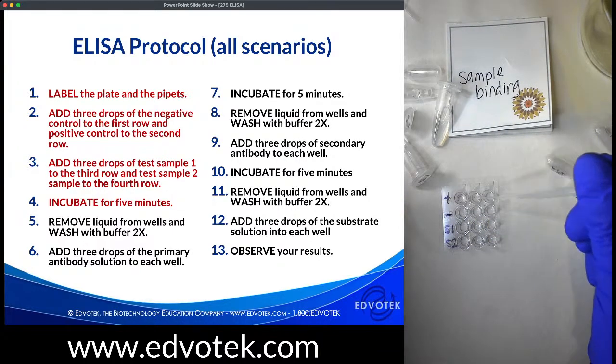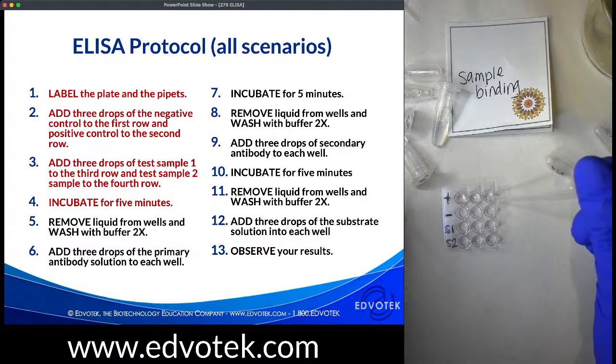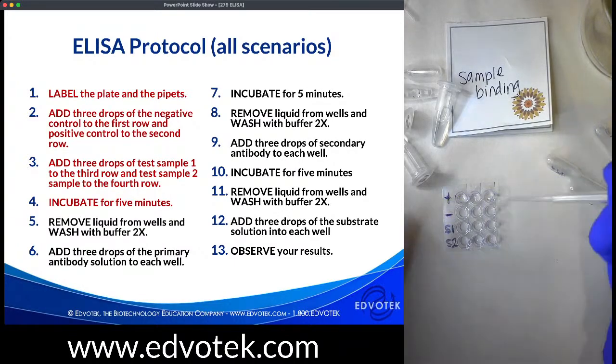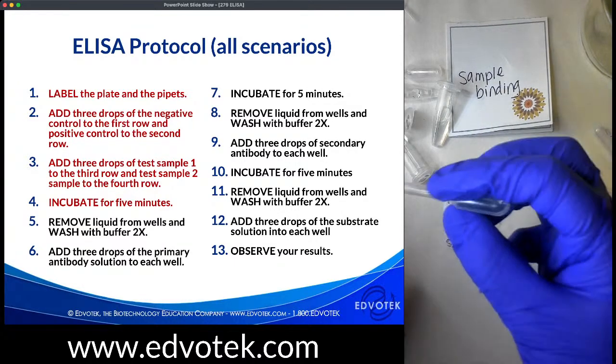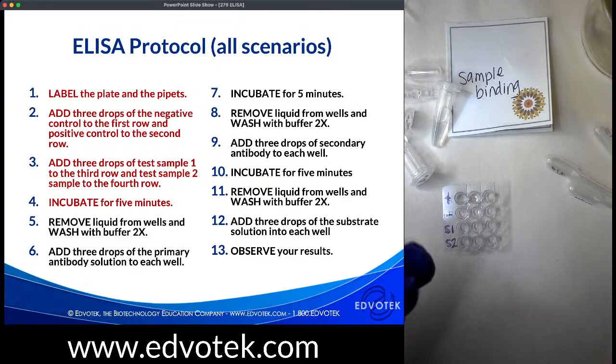1, 2, 3. Let me get another drop. And you're going to want to make sure to have these pipettes labeled because we wouldn't want to take this positive pipette and put it into our negative sample, because that will give us the wrong result.